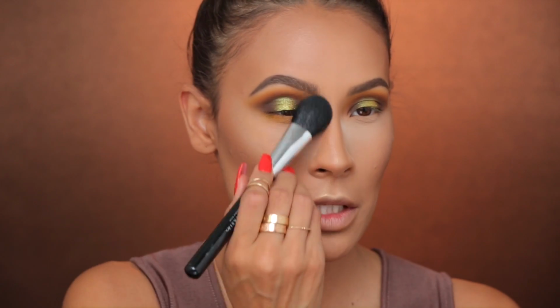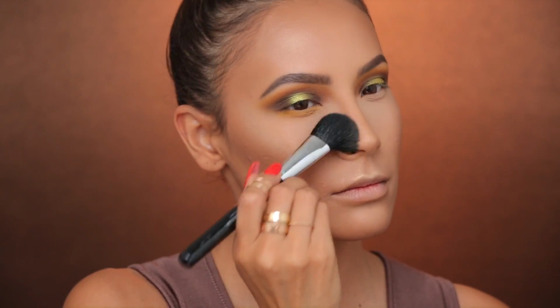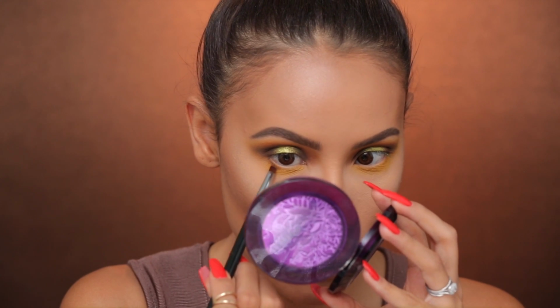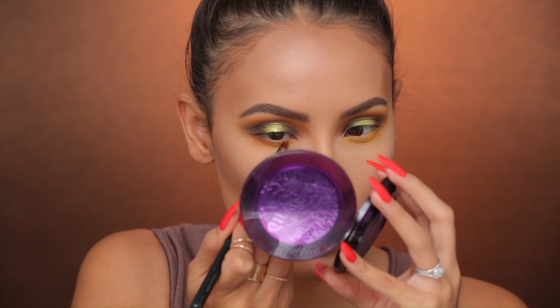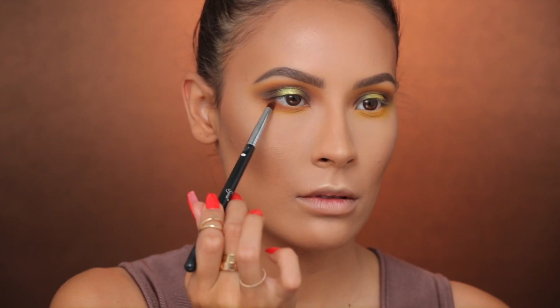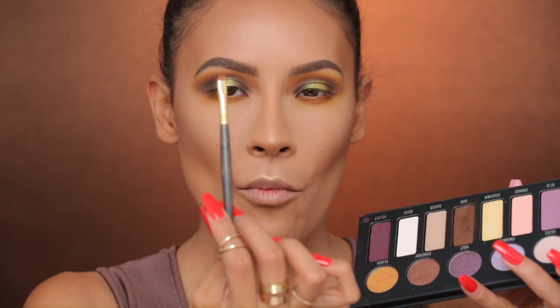I also think now is a good time to dust away that bake. I know I'm jumping around a little bit, but I forgot that I still had it sitting there. So for some reason my sound cut out right about here, so I'm going to do a voiceover for the next minute. I'm just taking the same color we put in the crease, the dark brown, and I'm going to run that on my lower lash line. Just basically mimicking the crease but on the lower lash line, deepening up that outer corner, and then just keep a clean blending brush nearby to blend the edges.